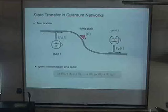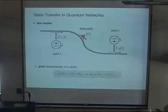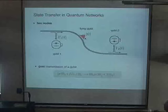where we take this qubit and map it onto the flying qubit that goes over, and then by some magic, we have to find some protocol where we absorb this thing and restore it. So we are doing long distance communication here via fiber. We have a wave packet propagating, and the goal of all of this is to achieve a transmission of the qubit, which is indicated out here.